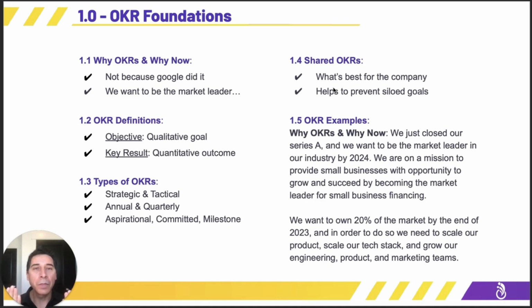So we're doing what's best for the silo rather than what's best for the company, right? So the importance of creating shared OKRs. And then we looked at the OKR example here, and we used that example throughout the course.